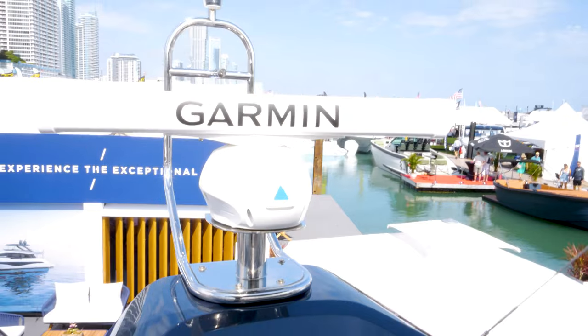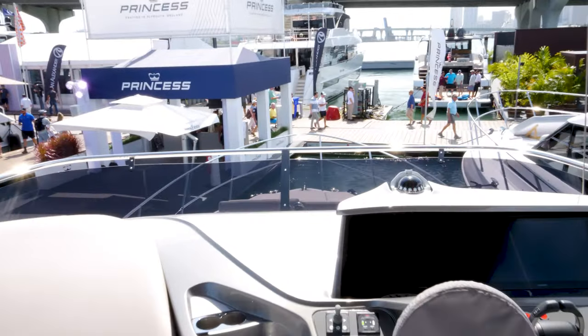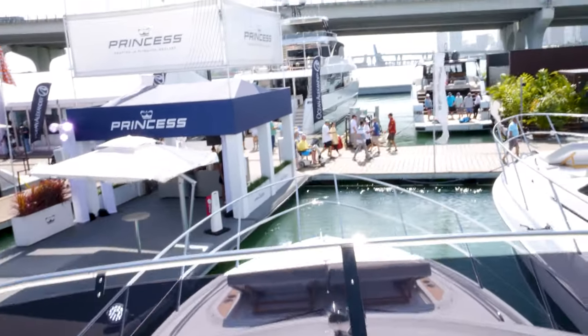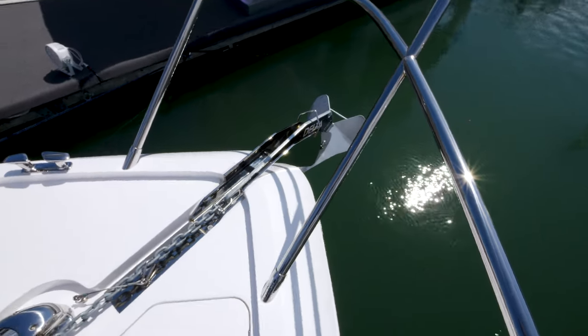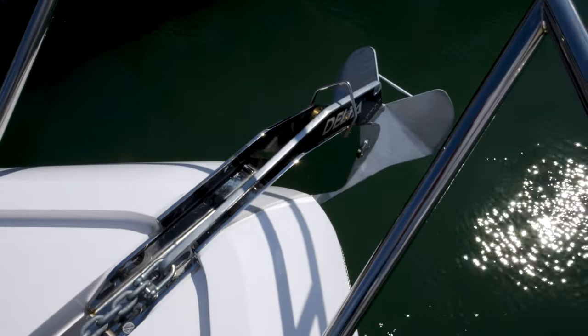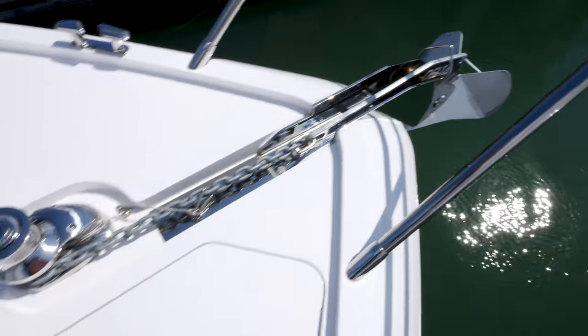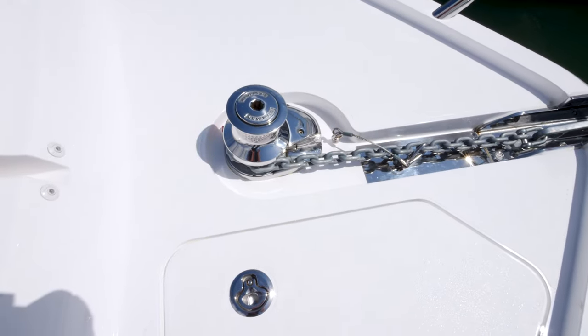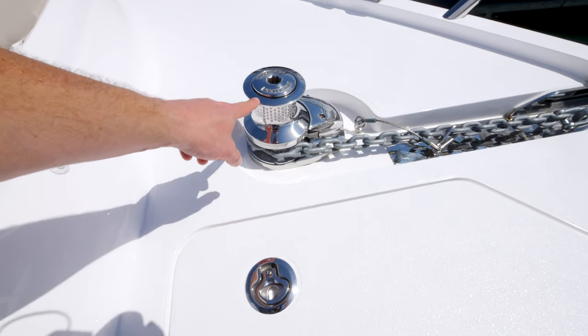You got the old spinning Garmin radar. It's at head height though, up here on the flybridge. So does that mean you just get blasted in the back of the head with the radar waves? I guess so. Hey, I got that same anchor. The old Delta. Okay, so we found one thing so far we have in common with these yachts, the anchor, and that's about it.